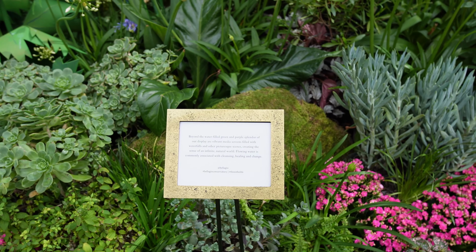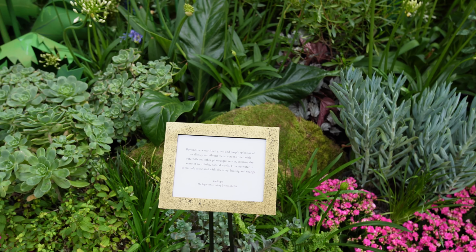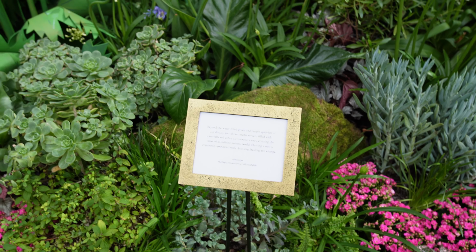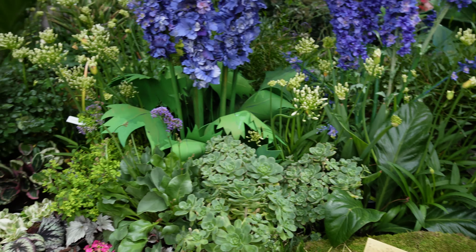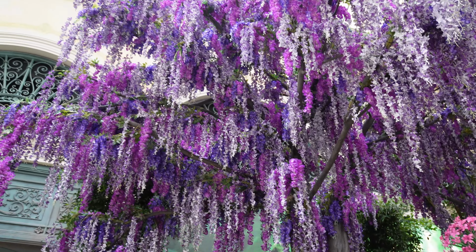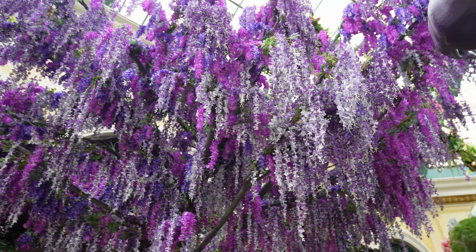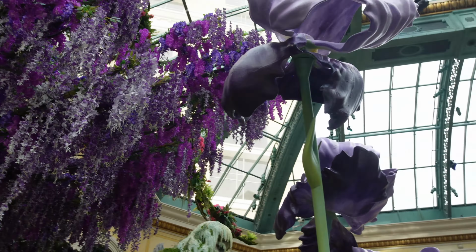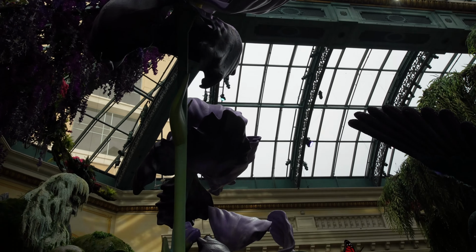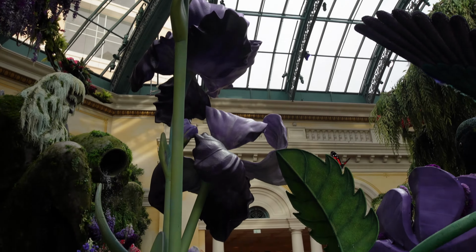So as we talked about the last exhibit, this one actually has the place cards back again. That makes me super happy. I love reading about sort of the inspiration and what made them choose the landscapes that they choose. Check out this beautiful purple tree. Wow. I love the purple leaves. A little backwashed.